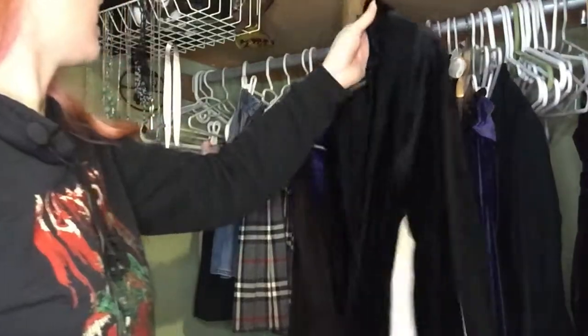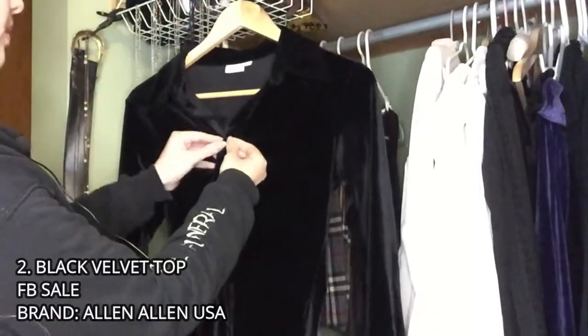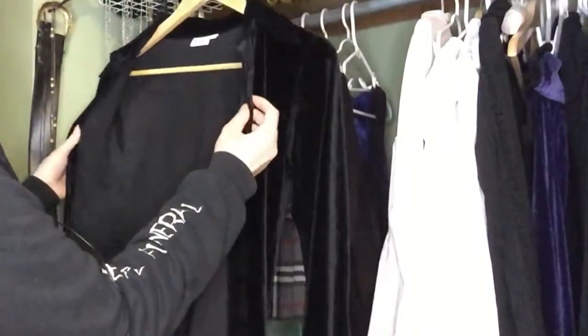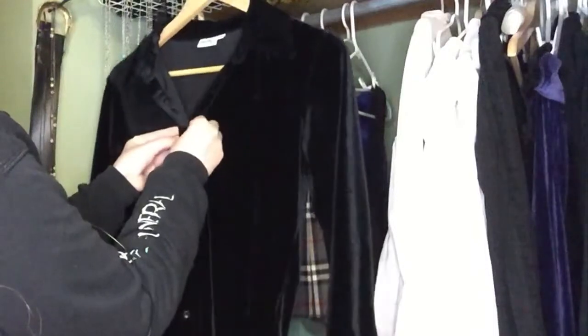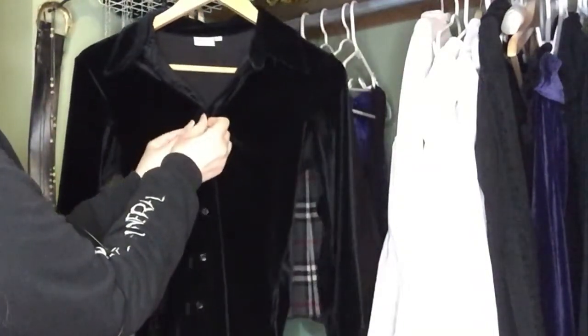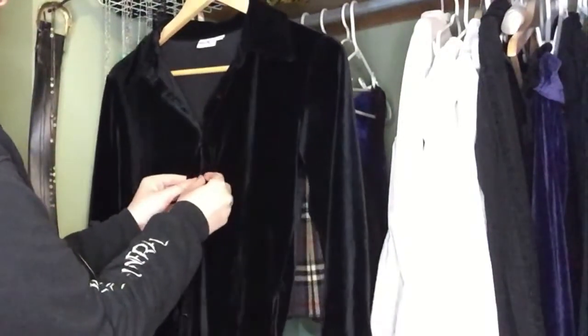So the first one that I'm gonna go through is this velvet top. It's actually pretty good for these months. I don't think it's natural cotton. I think it is polyester. It also does feel polyestery, but it's actually very nice. I don't really mind polyester, especially when it's colder. It's not ideal, but I think it works well.